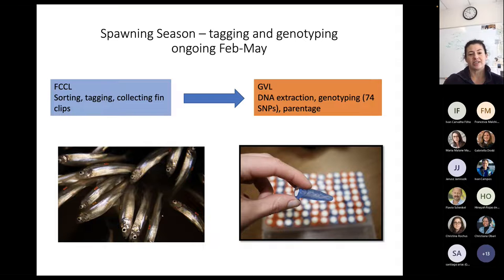Let me walk you through spawning season. The details aren't that important, but what I want to impress upon you is that it's really labor intensive the way that it's set up. The FCCL hatchery sorts through tanks of fish from the previous year when they're about a year old, and they feel them and determine if they are ripe and ready to spawn soon. If they are ready to spawn, they tag a fish.